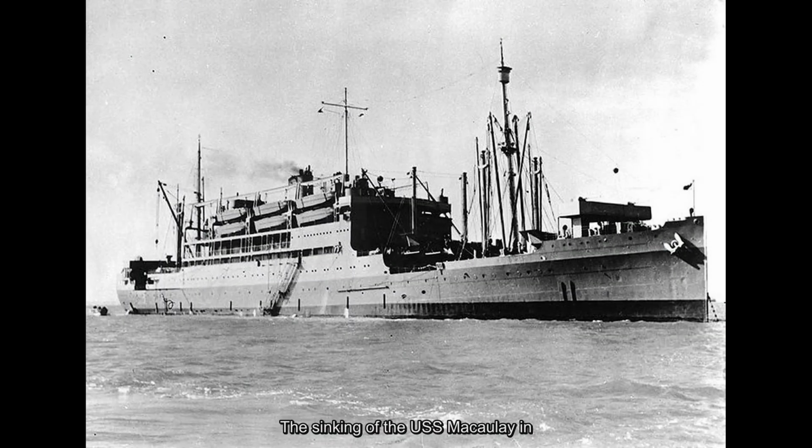The sinking of the USS Macaulay in July 1943, a grievous incident where friendly torpedoes mistakenly struck a crippled transport, served as a stark and painful catalyst, underscoring the urgent need for improved communication and operational control, ultimately leading to PT boats being assigned directly under the Commander Amphibious Force.